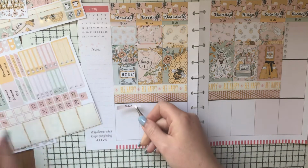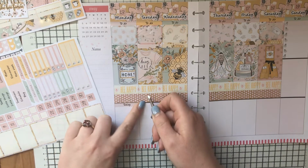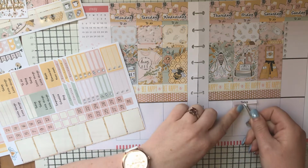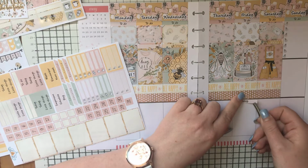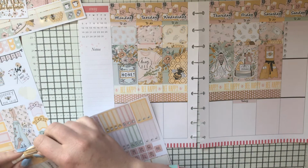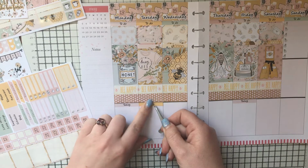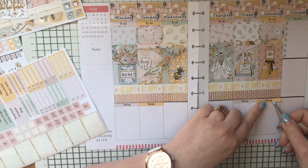So now we're just going to go through and put my today's in. Again, we're just going to take that up to the edge of the washi and just work our way through all these headers. So yeah, Sunday I don't really bother to put a today on or a space on for today, just purely because I don't ever really need it. I do try to leave a little gap if I can, just in case I've got to jot anything down, but it's not always necessary.